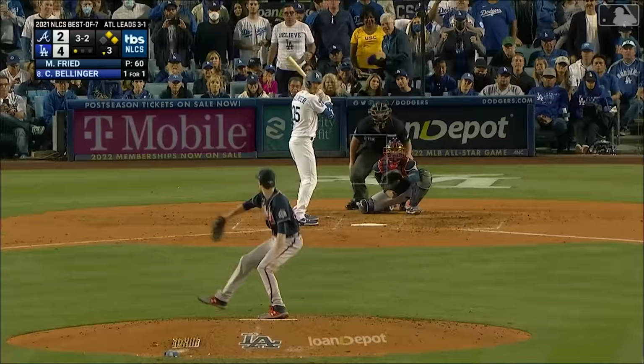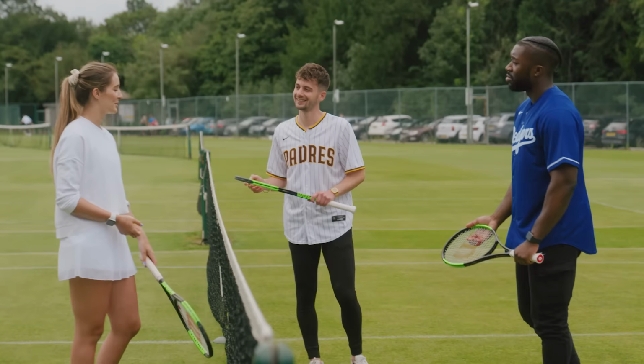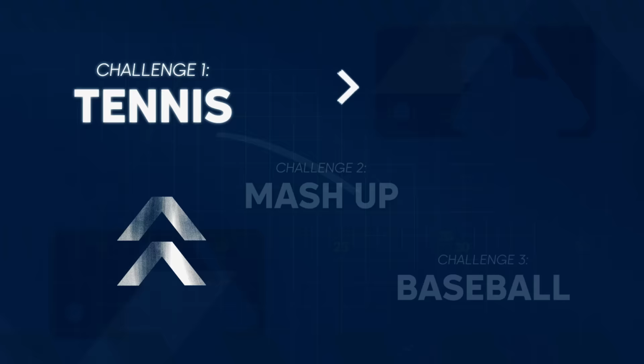Swing and a miss, he struck him out. It sounds fast, but I'll give it a go. Okay. She's ready. So we can see what she does on the court, but can she translate it into our world? It's time to play some baseball, Laura, okay? Let's do it. Let's mash it up.